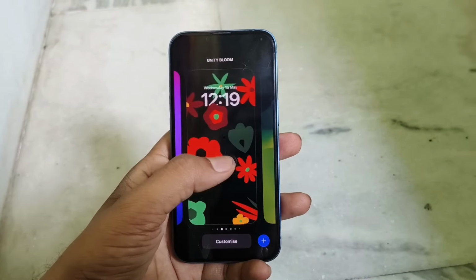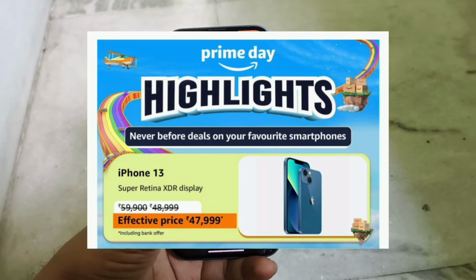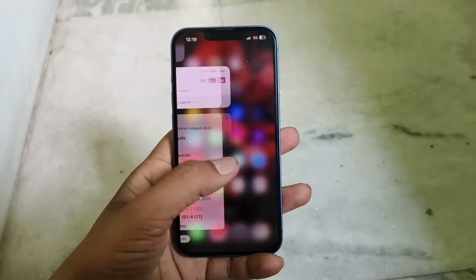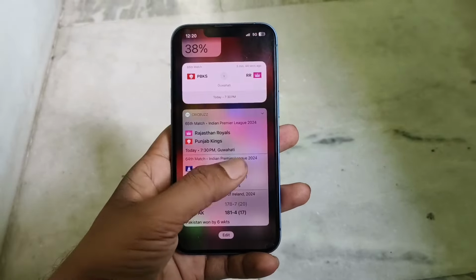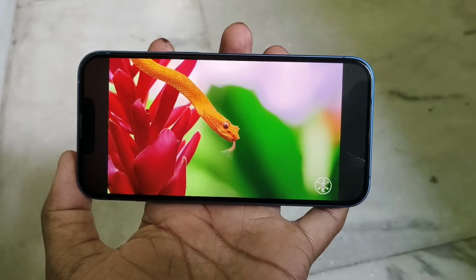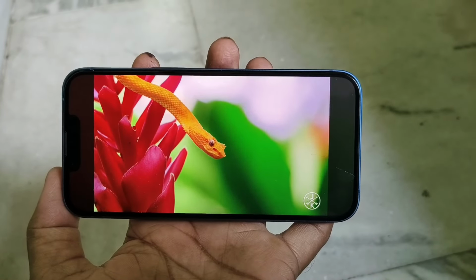Plus, the price of iPhone 13 on Amazon.in is much higher. If you want to buy iPhone 13, I suggest you go for iPhone 14 instead because you will get more value for your money. If you buy iPhone 14 in 2024, you will get 1 year more software updates. So in that case, iPhone 14 is a more realistic buy.